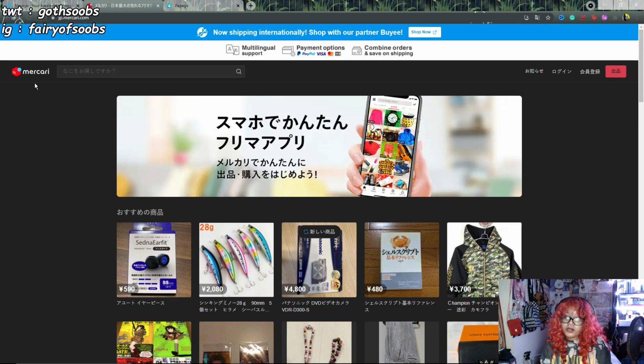I do use Mercari Japan. I do use Neokyo. If you don't know, I do collect K-pop photo cards. I collect NCT's Yuta and I collect TXT, Beomgyu, Soobin, and Nicole. Those are the only people I collect as of November 2021.